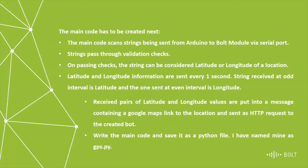So basically, first the latitude is sent, then it takes a gap of 1 second in the Arduino code, then again it sends the longitude, and again it takes a gap of 1 second, and this follows. So it's sent every 1 second. The string which is received first is the latitude, the next one is the longitude. So this is how it's sent. The process is fixed. So first the latitude, then the longitude. So we can make out that the string which is received at an odd interval is the latitude, and the one which is sent at an even interval is the longitude.